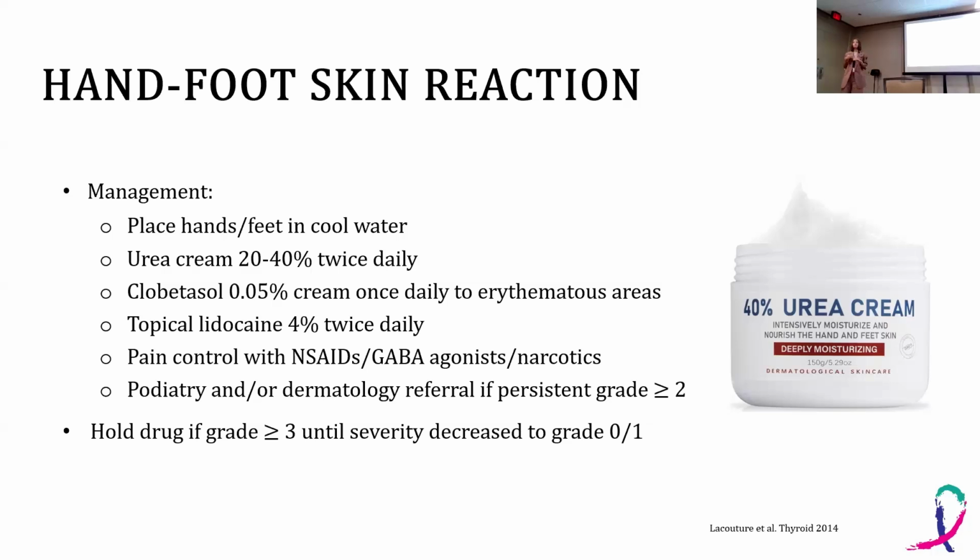And if they don't know what to do with it, then seeing a podiatrist or a dermatologist can also be of great help. And then again, just like all the other side effects, if it's grade 3 or more, if it's very severe, affecting your activities, then we hold the drug and go down on the dose.